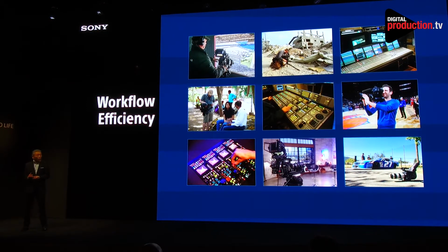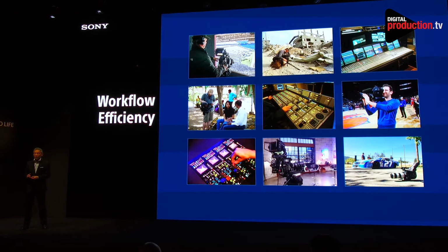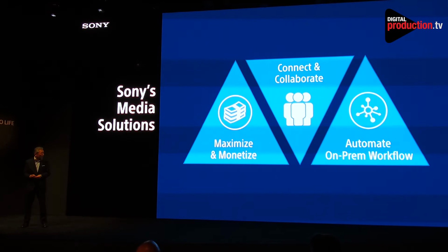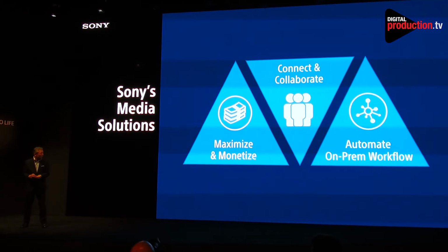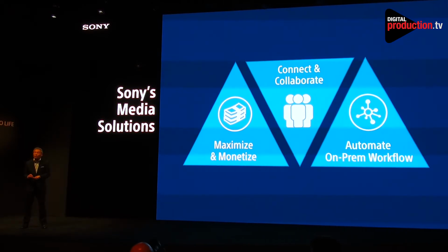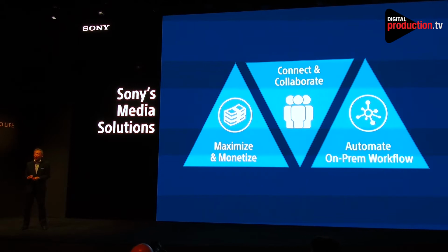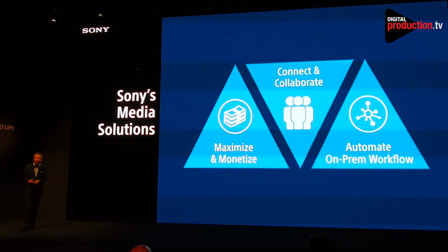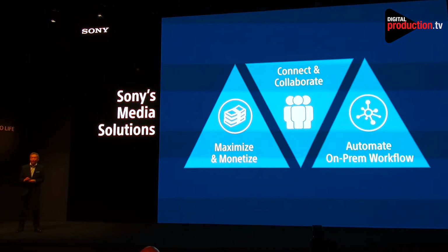So, in order to align with these trends, we established the Sony Media Solutions Division, focusing on development of practical workflow for new media customers.